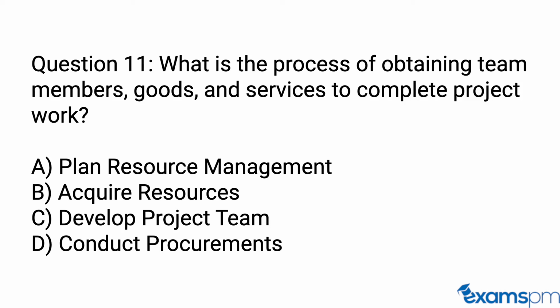Question 11. What is the process of obtaining team members, goods, and services to complete project work? A. Plan resource management. B. Acquire resources. C. Develop project team. D. Conduct procurements.